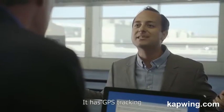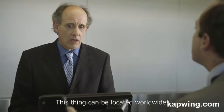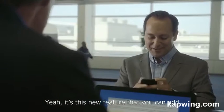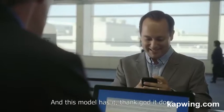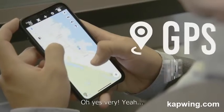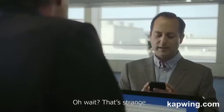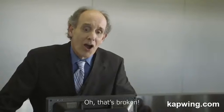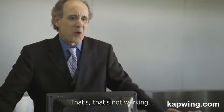It has GPS tracking. This thing can be located worldwide. Oh, wow, that's awesome. Yeah, it's this new feature that you can add, and this model has it. It kind of does. Reliable, is it? Oh, yes, very. Yeah. Oh, wait. That's strange. What's that? It says it's right in front of me. Oh, that's broken. That's not working.